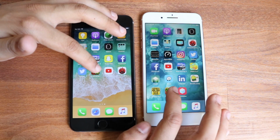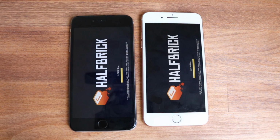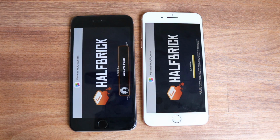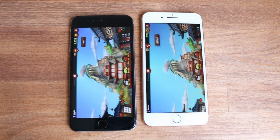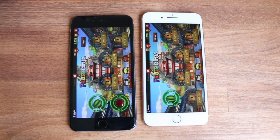Let's go ahead and do Fruit Ninja. 3, 2, 1. Now this is a little bit of a bigger game, so it's not humongous, but it will show us loading speeds, pretty much which one's faster. I think the 8 Plus will load faster actually. No, the 6S Plus again is faster than the iPhone 8 Plus. This isn't really making much sense.